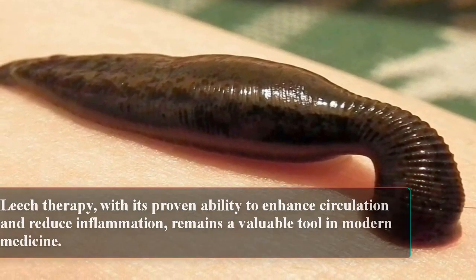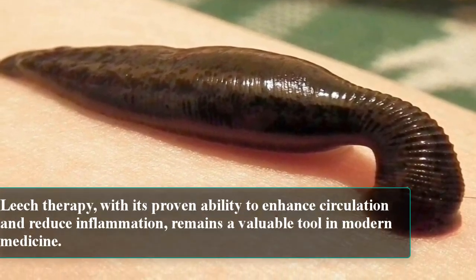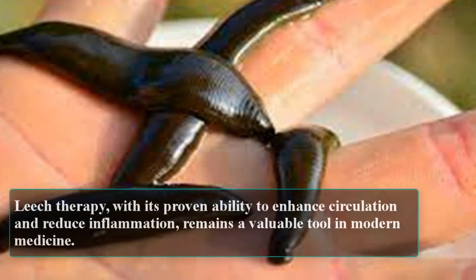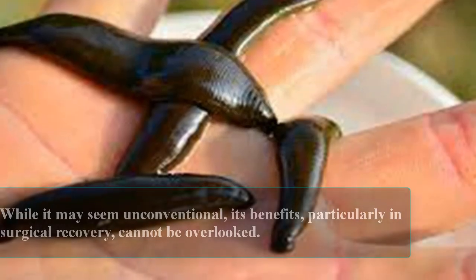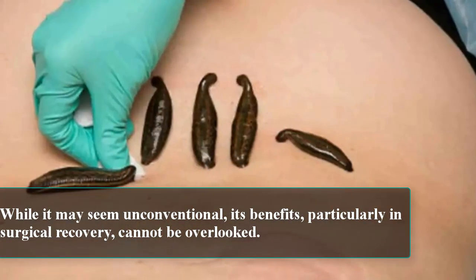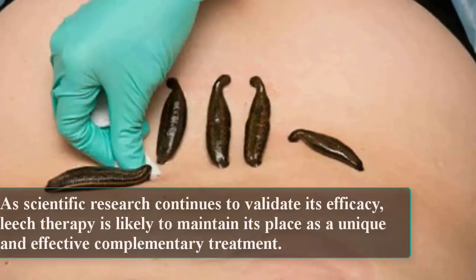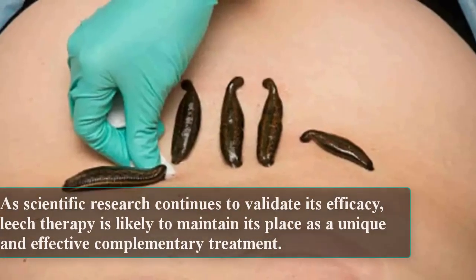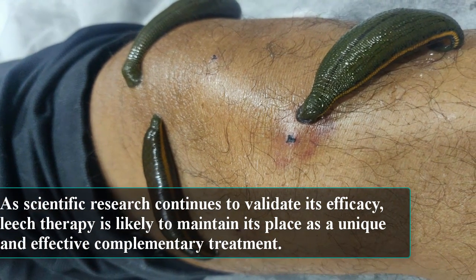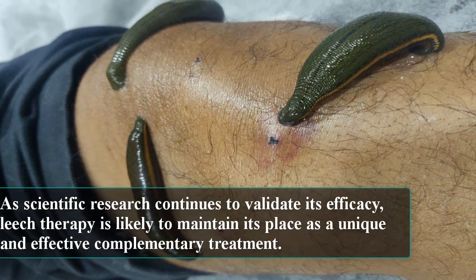Leech therapy, with its proven ability to enhance circulation and reduce inflammation, remains a valuable tool in modern medicine. While it may seem unconventional, its benefits, particularly in surgical recovery, cannot be overlooked. As scientific research continues to validate its efficacy, leech therapy is likely to maintain its place as a unique and effective complementary treatment.